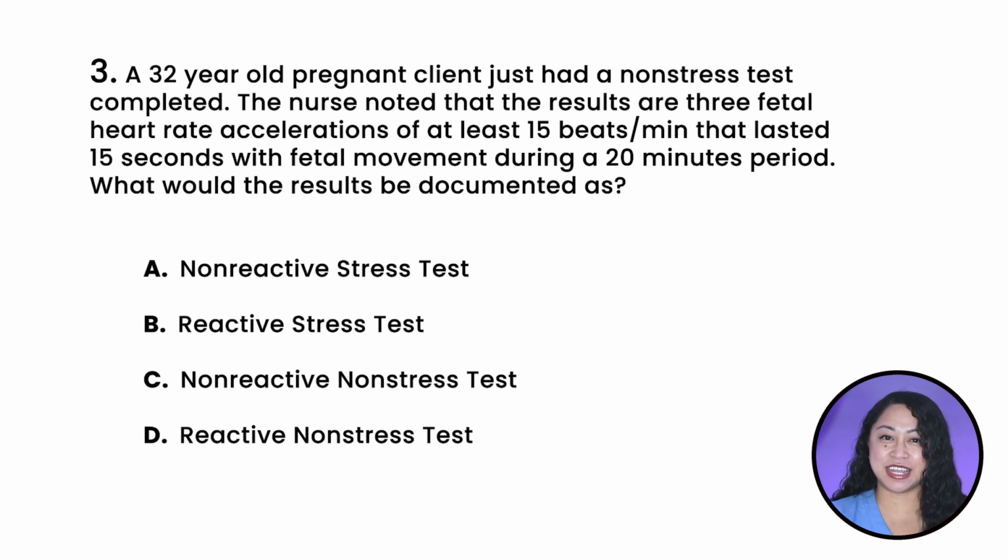A. Non-reactive stress test. B. Reactive stress test. C. Non-reactive non-stress test. Or D. Reactive non-stress test. And the correct answer is D.